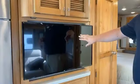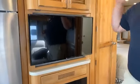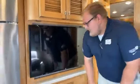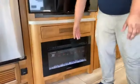TV again, count that. That's a third TV. One outside, one in the bedroom, one in here. And that's not it. We do have another one up front as well. 4 TVs, so if somebody's watching one, you've got other options, or just kick them off the one you want to watch. That'd be my suggestion.